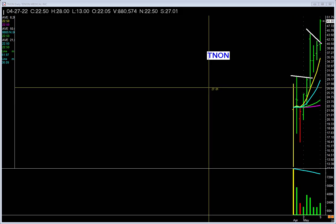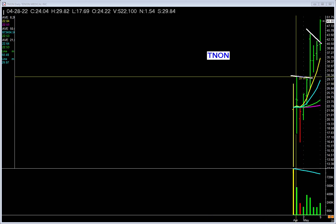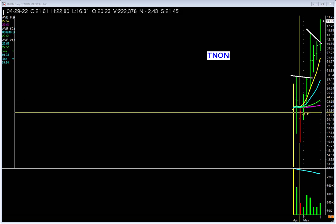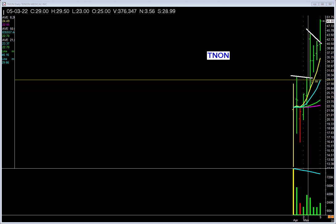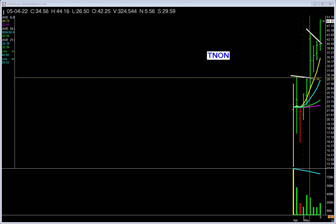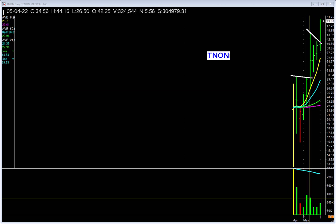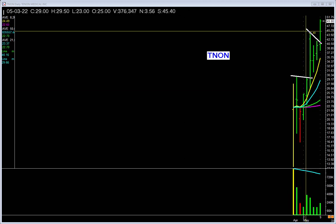Charts have personalities. Tail bar right here. See where it ran up to and where it closed? It actually closed below where it opened. And then it pulled back and then it lifted off. And there was a small shelf right here. Again, this is a new issue. And it lifted through on good volume. Less volume than the previous day, but good volume, and it ran up.